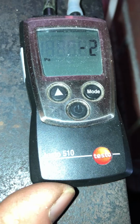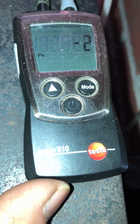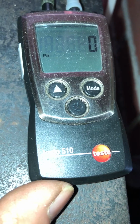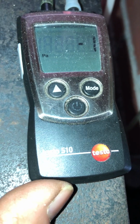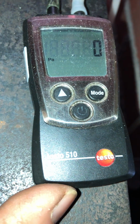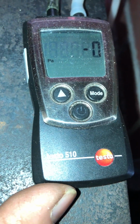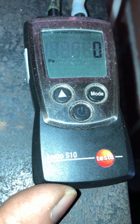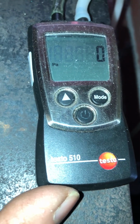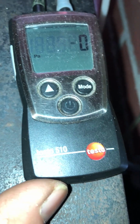As the fire started accumulating more flame, the negative, the drop picked up and was transmitted to the instrument here, all the way up to 9 and 10 negative pascals. And from there on in, it's still burning 2 days later, and it was burning great.